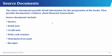Source documents are basically documents that provide information for the preparation of the books. Don't be surprised. Don't be confused. They are what you're familiar with. Have you ever seen a voucher before? Have you been to a supermarket, then after buying some goods, you have been issued a receipt? Have you been to the ATM machine, after withdrawing your money, you get a slip? They are all source documents.